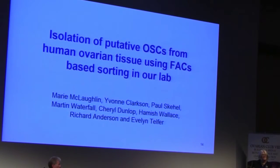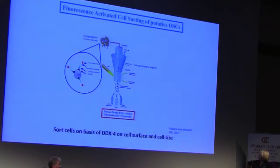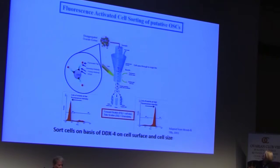So we started the process of trying to isolate the cells using more or less the same procedure that John Tilley had published. And of course, with all procedures, it wasn't straightforward. There were things that we did have to adapt, particularly with the digestion when we were dissociating the tissue. Maybe in our hands that was too harsh, so we had to adapt things to ensure that we had viability. But we did use DDX4 as a basis of isolating these cells. And again, that was a controversial area. But essentially, we were using FACS sorting to obtain a positive population of cells for DDX4 and a negative population.